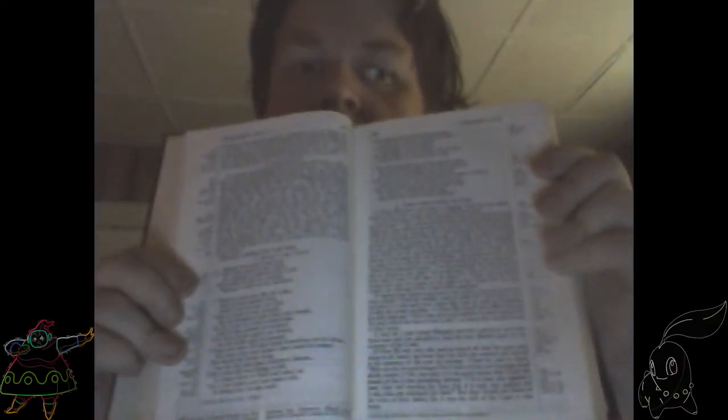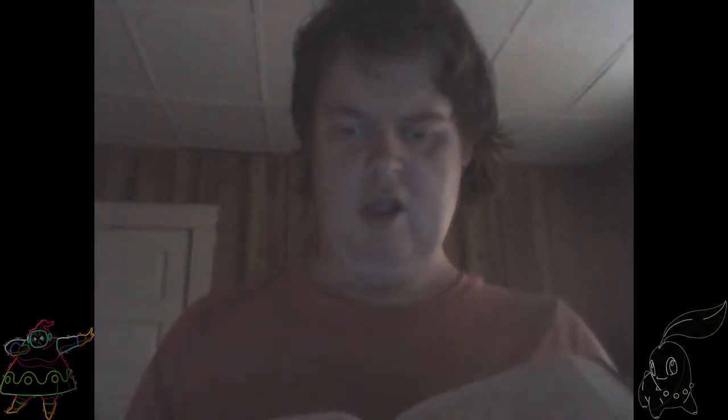Found this one at Goodwill. Another RSV. Single column layout, which is unusual for Revised Standard. This is in New King James, New Testament and Psalms, with Eastern Orthodox study notes.